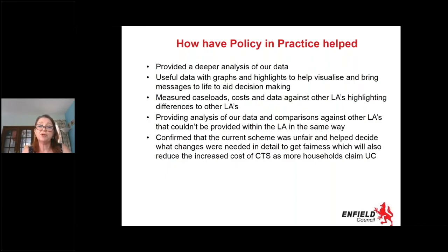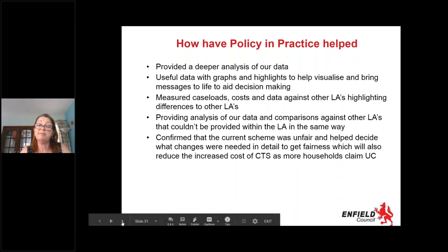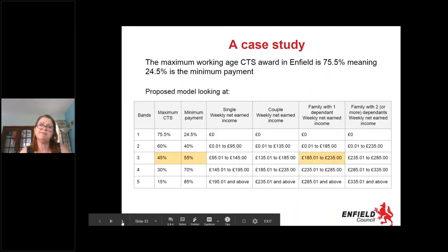They measured caseload costs data against other local authorities as well, which obviously we couldn't do in the local authority. So that highlights the differences in other local authorities, which has been really useful. Provided analysis of our data and comparisons against other local authorities. They confirmed that the current scheme that we operate at the moment was unfair, and they've helped us decide what changes were needed in detail to get fairness, which will also reduce the increased cost of council tax support as more households claim universal credit. So this is to protect us in the future.